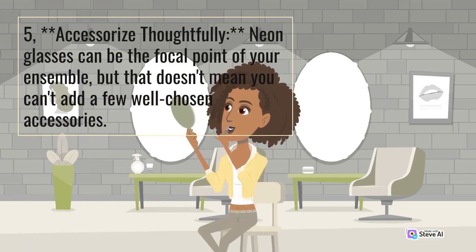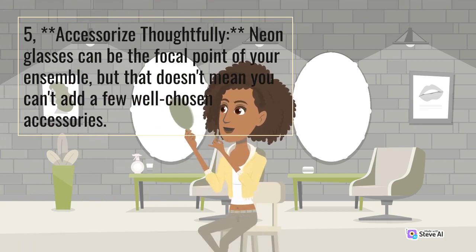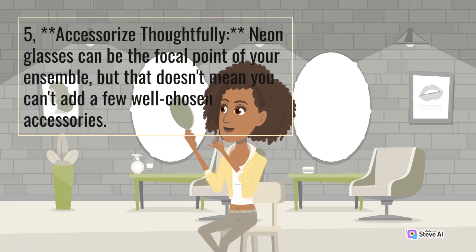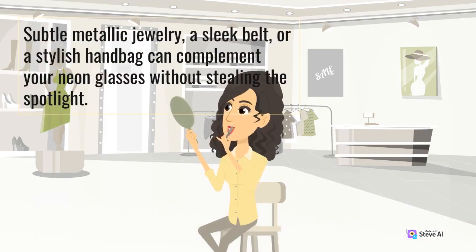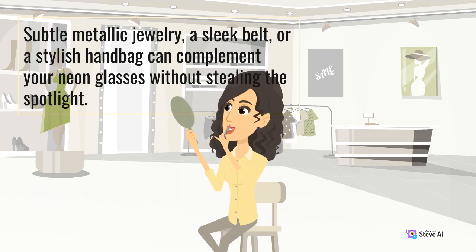5. Accessorize thoughtfully. Neon glasses can be the focal point of your ensemble, but that doesn't mean you can't add a few well-chosen accessories. Subtle metallic jewelry, a sleek belt, or a stylish handbag can complement your neon glasses without stealing the spotlight.